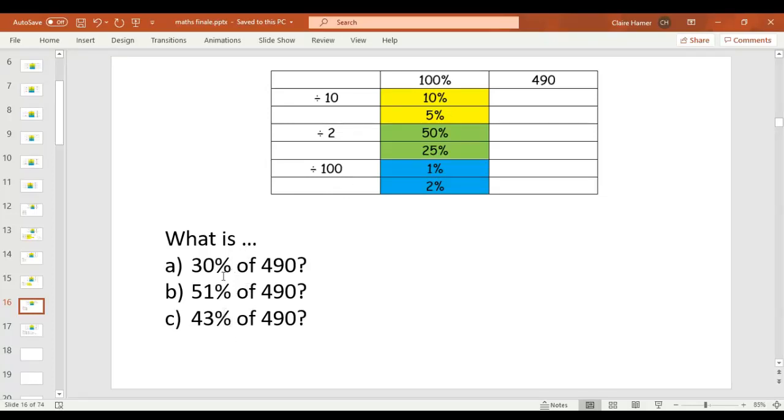But obviously before you do these questions, you're going to need to fill in the ratio table. So you've got to do the whole process yourself now. So pause the video, do the ratio table first, and then work out the answers to your questions. Have a go.